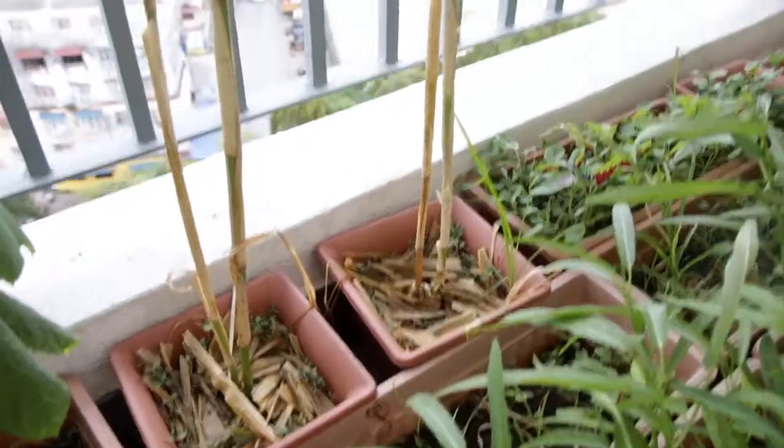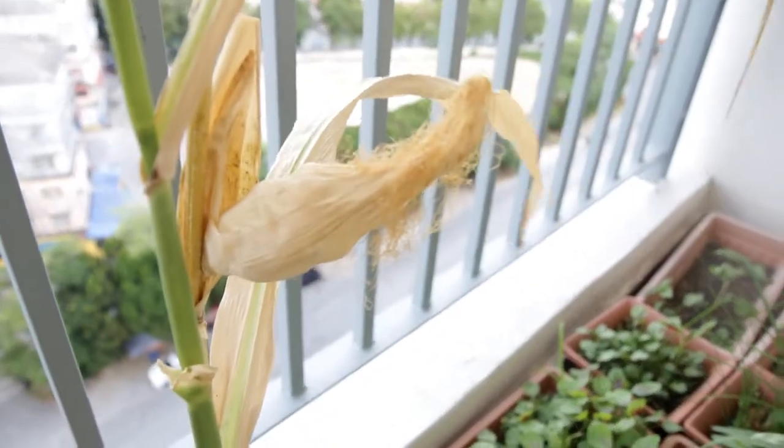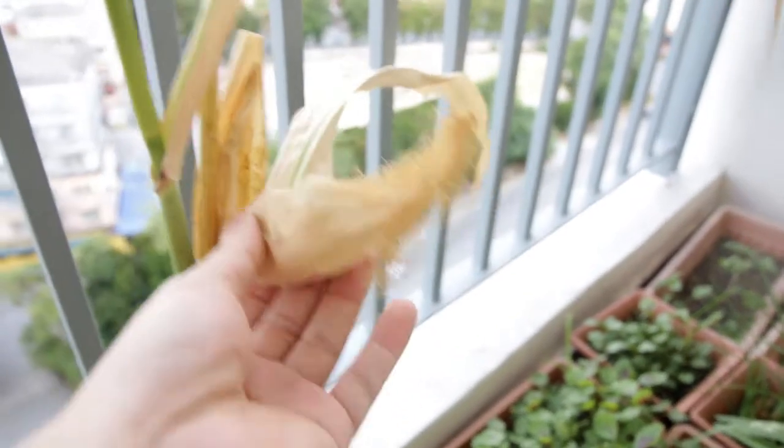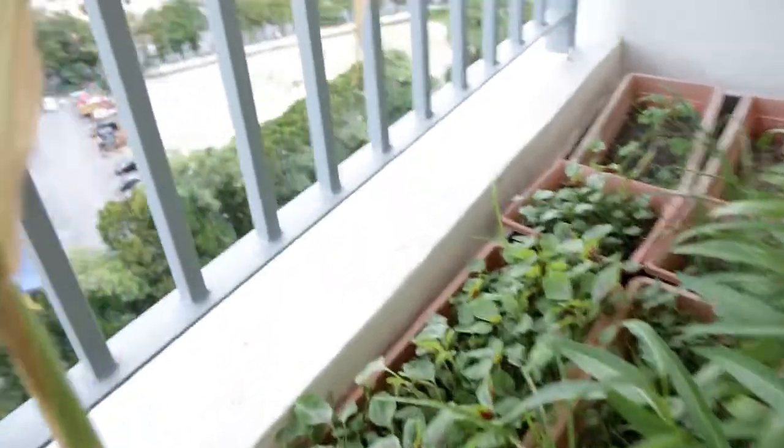Corn, might try again. We're almost there. You see there's the fruit here. The corn is actually here. See? The corn. We have one more here. This is also the corn, but it didn't survive the hot weather, unfortunately. So sad. Alright, next we have spinach.